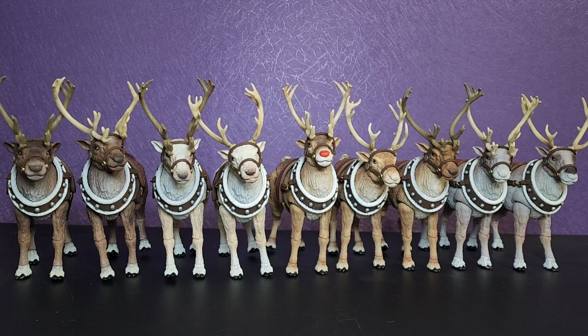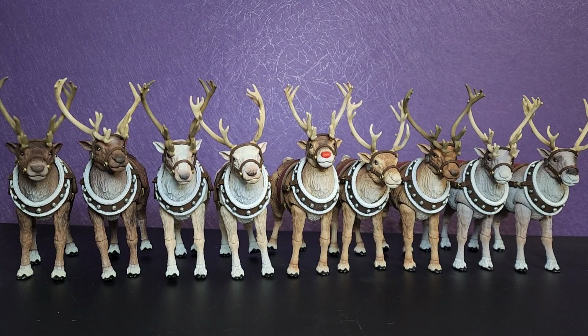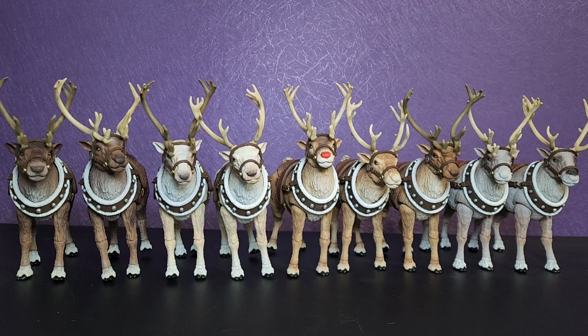Okay, so after about 10 minutes of trying to figure these out and get them all in frame and get all the different variations, none of these reindeer are the same. And I think that is so awesome. I'm also so happy with how bright Rudolph's nose is. I mean, he's the only one that is definitively him. I love that it's a bright red.